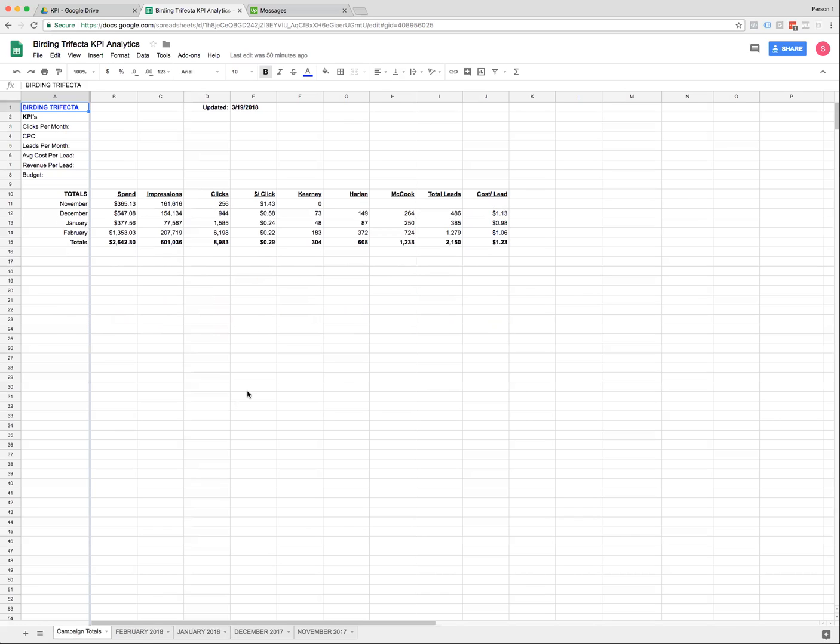Total spend for the entire campaign was $2,642. The budget originally was $2,637, so we overspent it by $5. That comes out on our side. There's no additional charge on your guys' side. That comes out of basically our management fee.